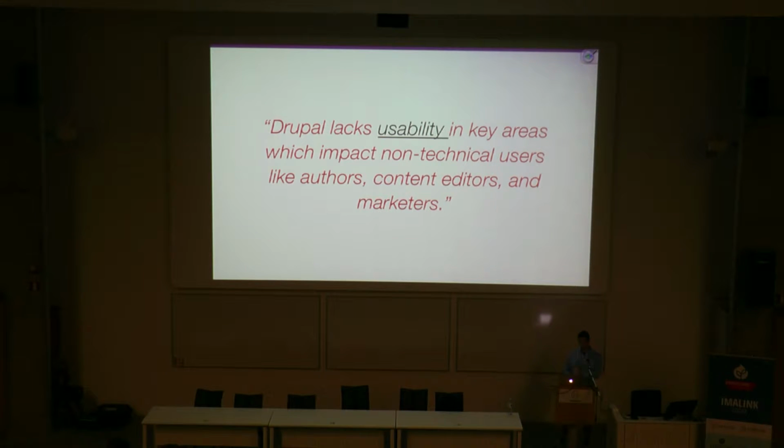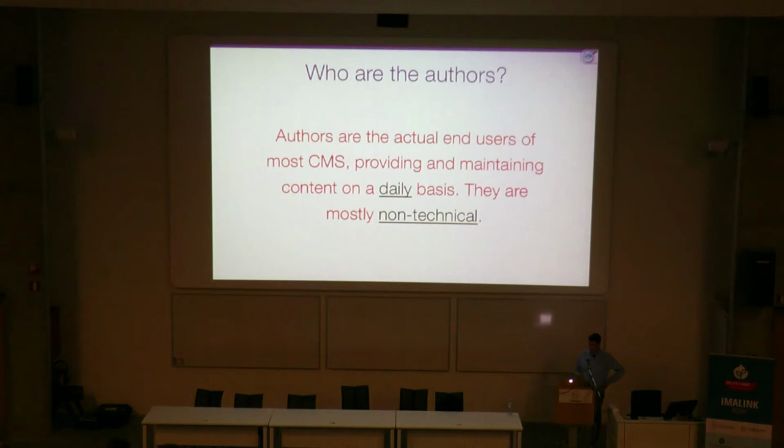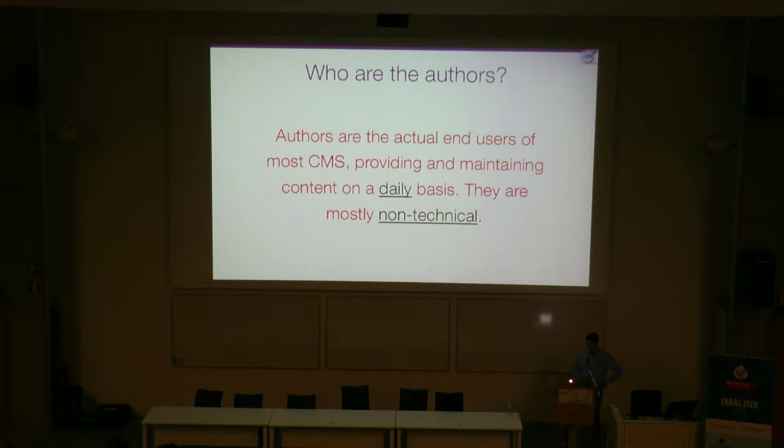But for these end users of the system, people who do their routine daily tasks, it's not that easy to use, and they do not have the best user experience possible. So let's take a look at these authors or marketers or non-technical people in general who work with the content management system. Who are they? They're actually the end users, like I said, and they maintain the content of the website on a daily basis.